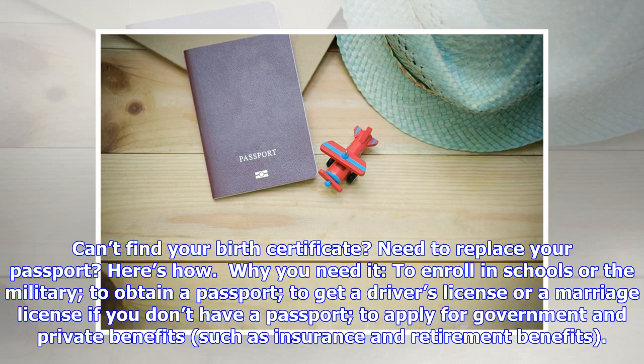Can't find your birth certificate? Need to replace your passport? Here's how. Why you need it: to enroll in schools or the military, to obtain a passport, to get a driver's license or a marriage license if you don't have a passport, to apply for government and private benefits, such as insurance and retirement benefits.